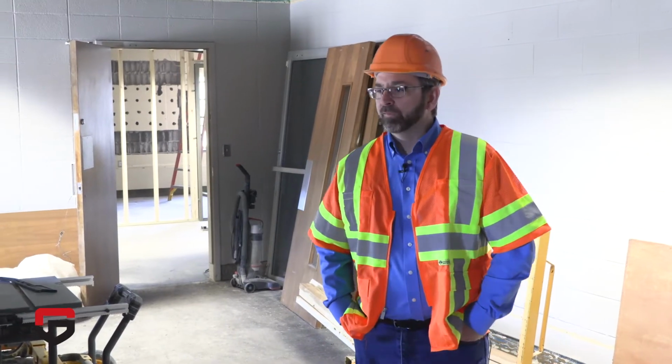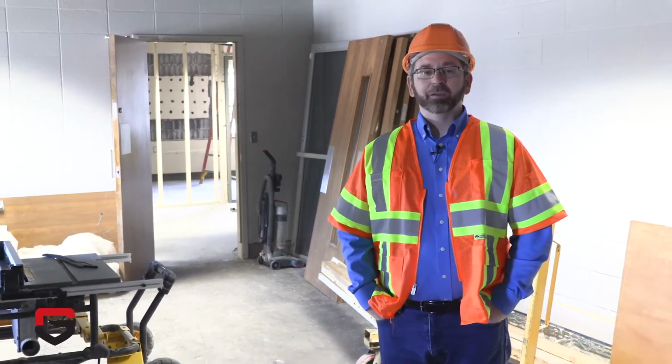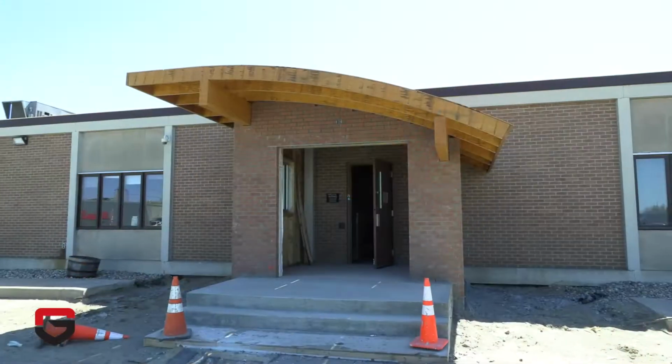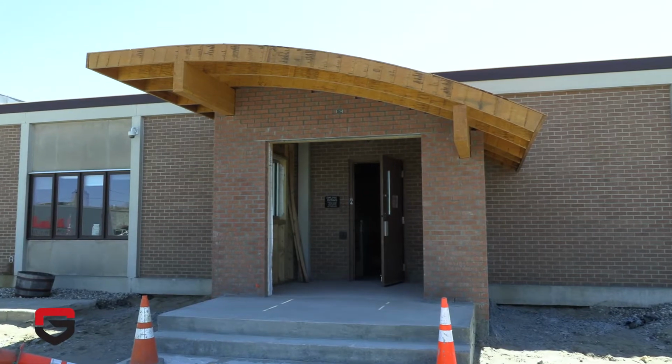Now we'll take you through some of our existing space that's actually going to be remodeled. This transformation has already started and we're seeing amazing changes already. So right now I'm actually standing in what used to be billing. This will become the new administrative entrance, which will enter from the parking lot on the west side of the building.